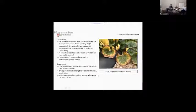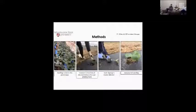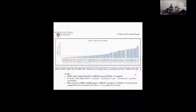I'm going to start by talking about some of the work that Carol Miles's group is doing at Washington State. They have been screening wild cucurbit accessions from the National Plant Germplasm Center, and specifically looking at resistance to verticillium. And the symptoms of that are shown here, scion symptoms. So the general approach is to raise seedlings of these accessions, inoculate them, do a root clipping to promote infection, and then transplant into the field.